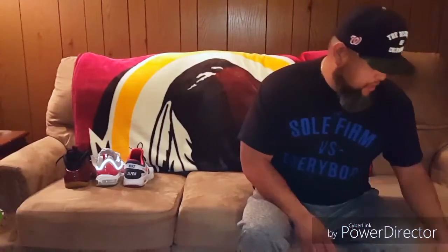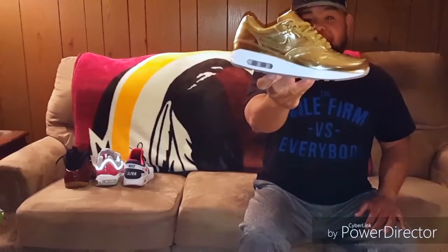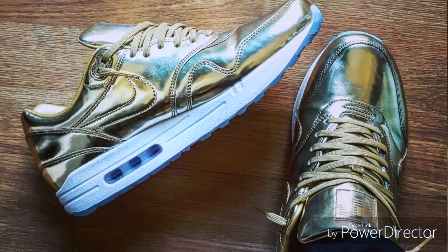My fourth favorite Nike brand pickup of the year is yet another ID that I did, and pretty much everyone ID'd these shoes the same way, just because there wasn't really a lot of options that you can do on Nike.com. And it is your liquid gold Nike Air Max 1s. And man, these are just an attention grabber. I love these shoes, man.